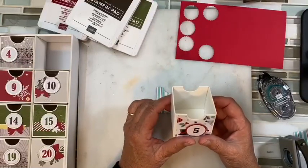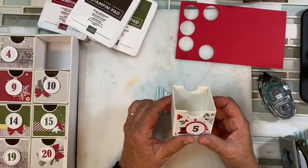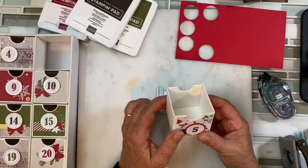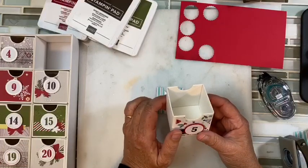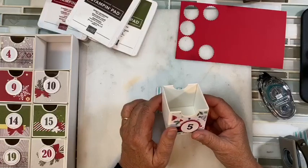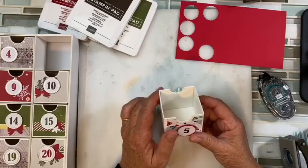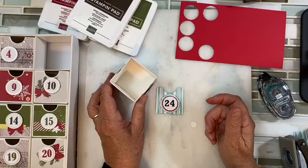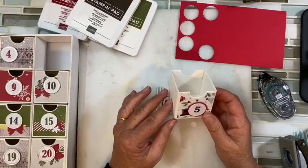You could put goldfish, not live, goldfish candies. You could put, oh, I just had this, I wonder if this would fit. Remember those little boxes we made at the retreat? I wonder if they fit in there. I bet you those are too big. I'll play with it and I'll let you know.